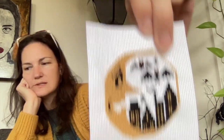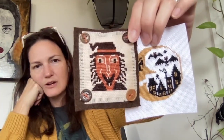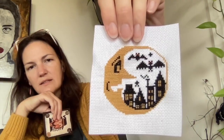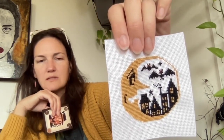I'll probably dunk this. I dunked this one, this was the same Aida, in some leftover coffee from the coffee pot. So I might do that to this too. I don't know what I'm gonna do with this. This is the first one that I've completed from that book, so I'll probably hold on to it until I do some more and see how I want to finish all of them. But anyway, I've got that out for now because it's cute for Halloween.